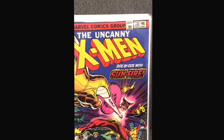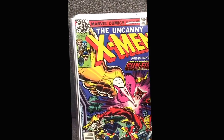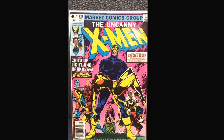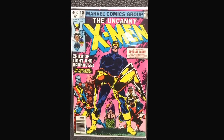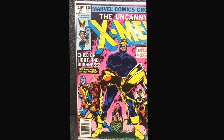Beautiful cover work. Just great appearance by Sunfire in this book. I'm really happy with this book. Next book I have, another classic book there, and that Byrne run is X-Men 136. I mean, the cover says it all, you know. Look at the anguish on Cyclops' face. I mean, everybody's shocked. It's just a great book.